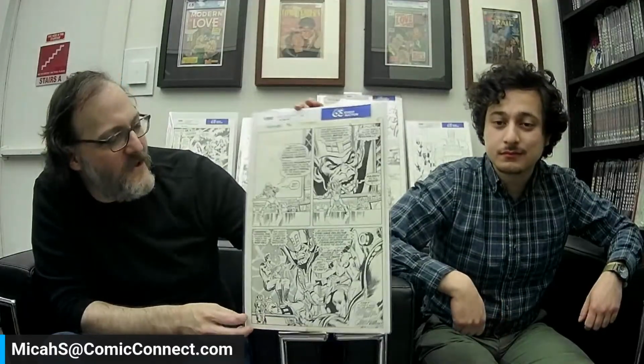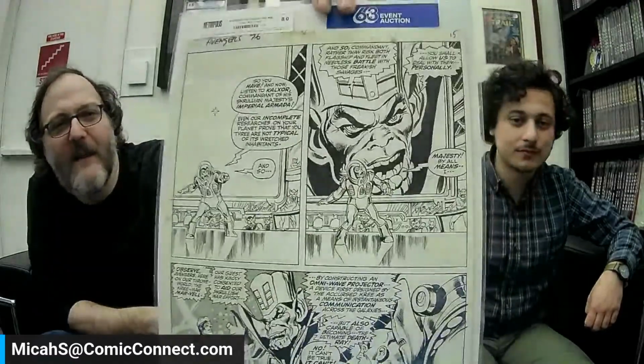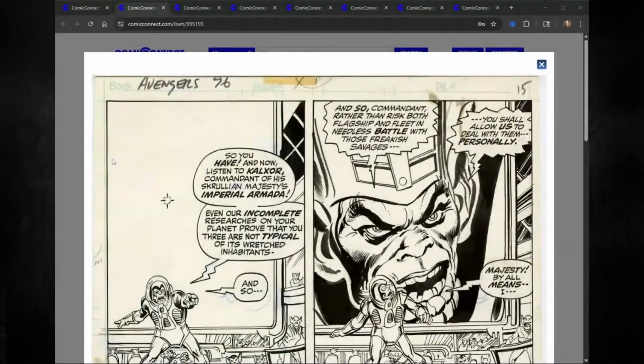All right. Awesome. Let's talk about Neal Adams. So this is Avengers 96. This is a Kree-Skrull War, which is awesome. And you got some Skrulls, you got some Avengers. A lot of beautiful drawing by Adams. This page has 3 credited inkers.